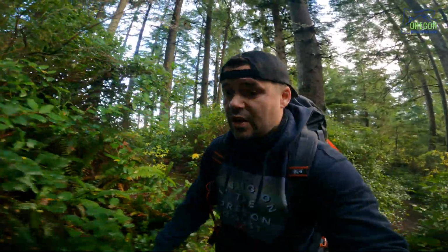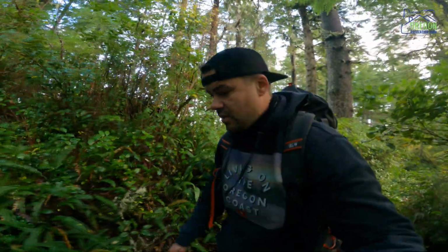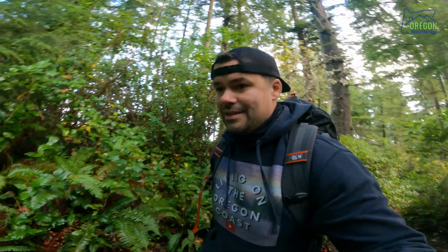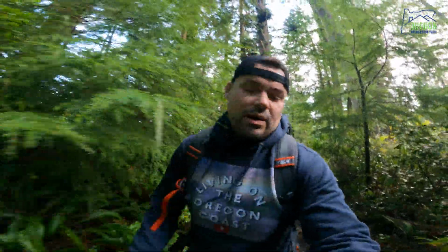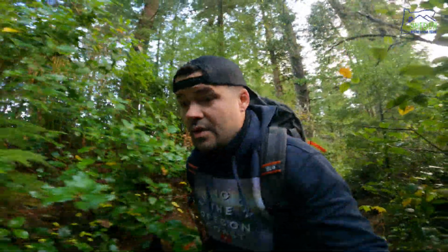So as far as shoes go, a lot of easy trails along the Oregon coast, you're probably going to be fine with Nikes. You're going to encounter a lot of mud, a lot of stuff like this. So anything that's moderate to harder, a couple reasons why you might want hiking boots.